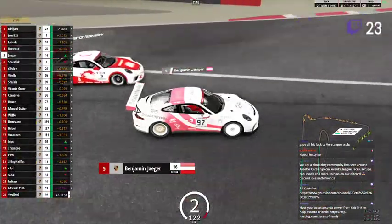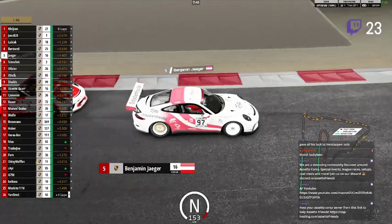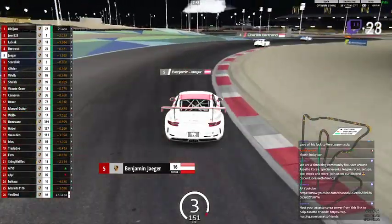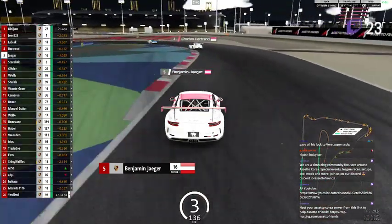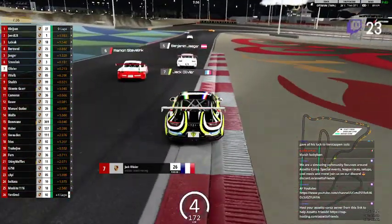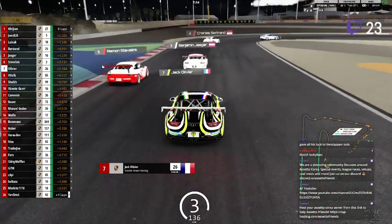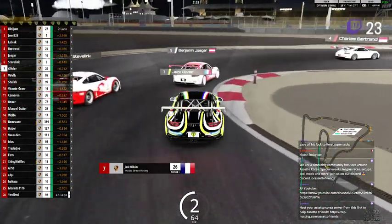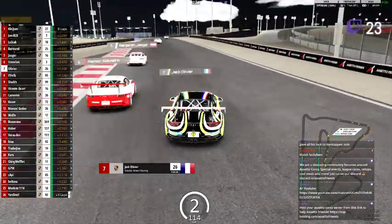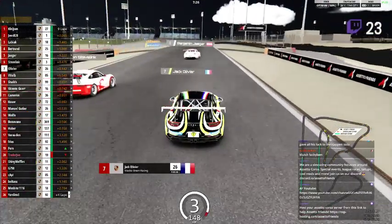Jaeger's got a little bit of a better run there, and will keep P5 still for a few more corners, I will add. Steve Link will not let this go. That does mean that Jack has catched up to a lot of them, though. He is 2/10 there. He's ready to go on either of them. He's got the inside on Steve Link. Oh, at the pit there! Oh, I wasn't expecting that!